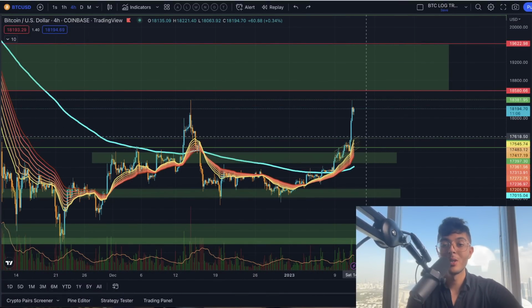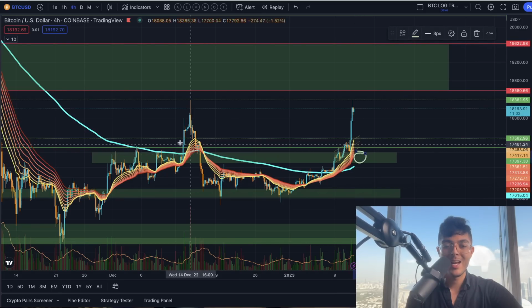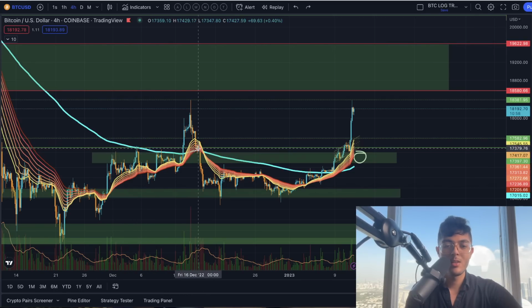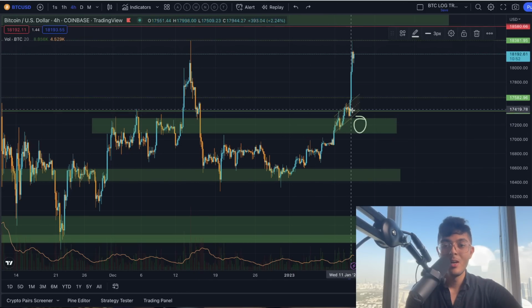There's a lot going for Bitcoin at this price level. Right here, we've got our green box that was previously acting as resistance. Look at this. Look at how consistently this box acted as resistance. And if I take this indicator off, it also acted as support right here. It also acted as resistance back here. We also nearly came down for a support test right here. This green box is huge for Bitcoin's price action, in my opinion.